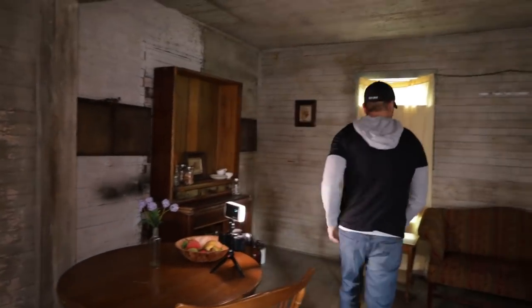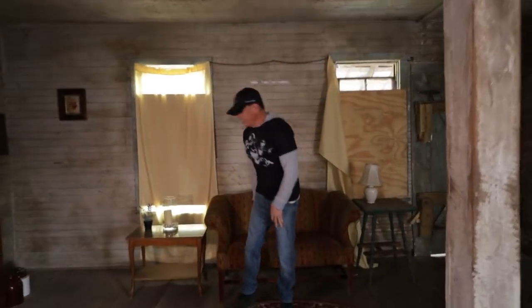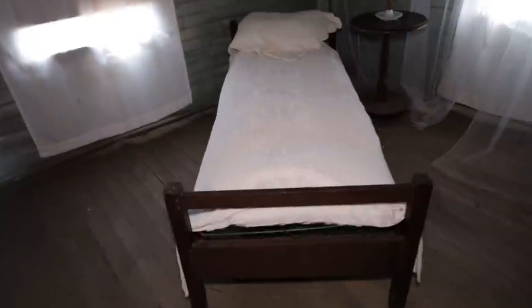It's tiny. All right. Yeah, Joe's on the couch. All right, so I'm in the Hunger Games house. This is so cool. This is neat. It is so cold here, guys. Look at this bed.